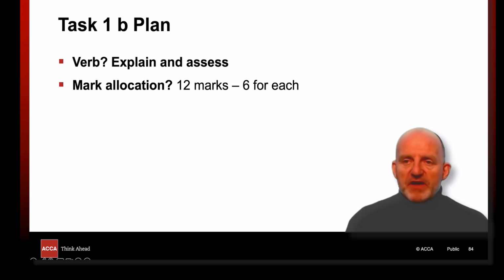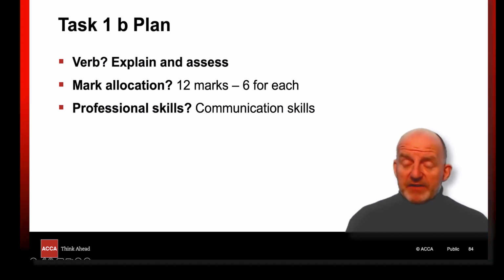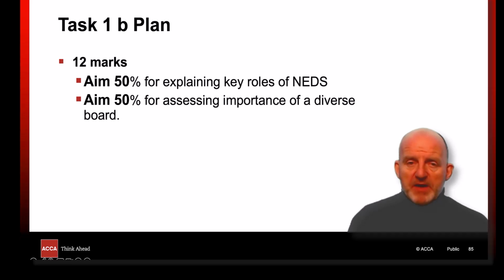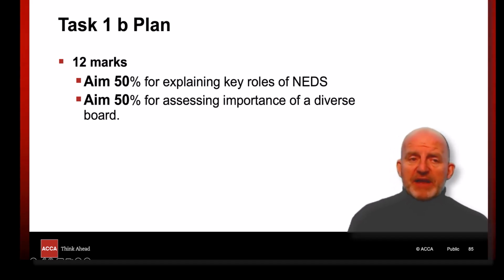There's 12 marks. So again, we're splitting our answer to each of the requirements about half and half, about 6 marks each. However, if you do not present in a slide format, because the professional skills marks are here for communication skills, you're in danger of losing all of them. Also, you need to make sure the notes that you give on the slide are reflective of the marking scheme. So if we're going for about 6 marks, we need a maximum of 6 marks and no more, and the same on the importance of a diverse board.